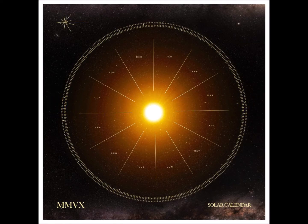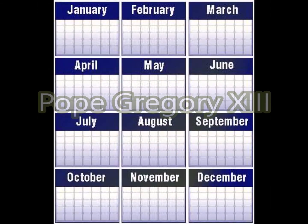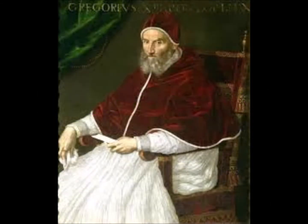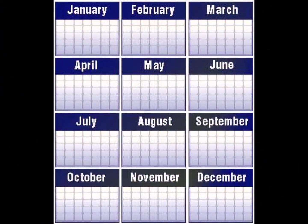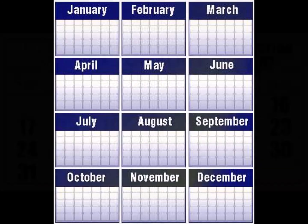The current Gregorian calendar system was created by Pope Gregory XIII in the year 1582 AD. And in the year 1752 AD, the British Calendar Act was signed, creating the current secular solar calendar that exists today. However, the calendar that exists today was also changed by Pope Gregory XIII in 1582 AD. Here is what both calendars look like during the monumental changes.